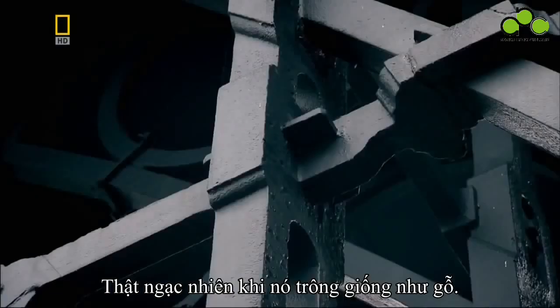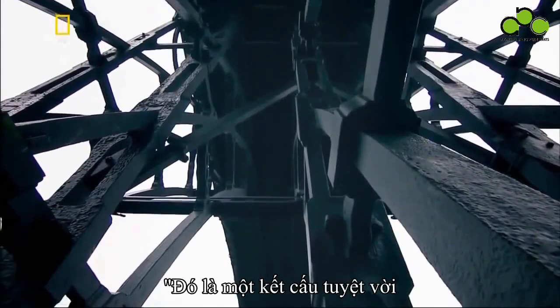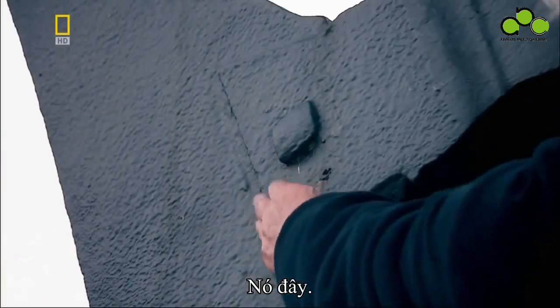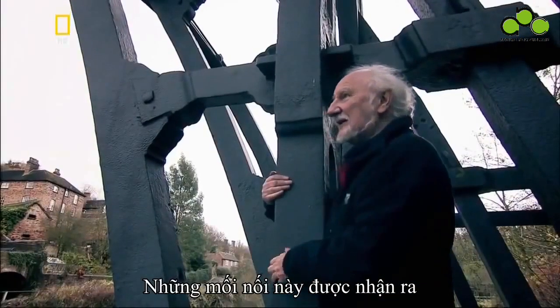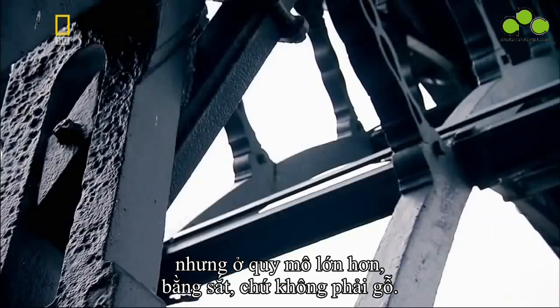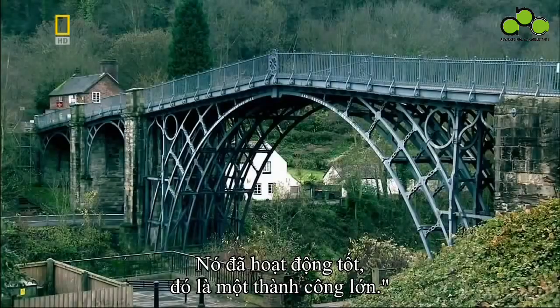Surprisingly, it has the look of something made from wood. It is a truly amazing structure, and yet, in its essence, it's really quite simple. You see here, recognize that it's a dovetail joint, exactly the sort of thing you'd find in a piece of joinery. This was woodworking on a grand scale using iron instead of timber, but it worked. It was a huge success.